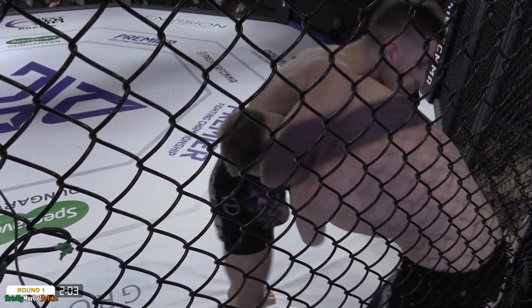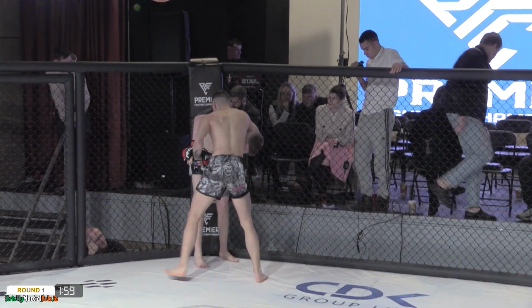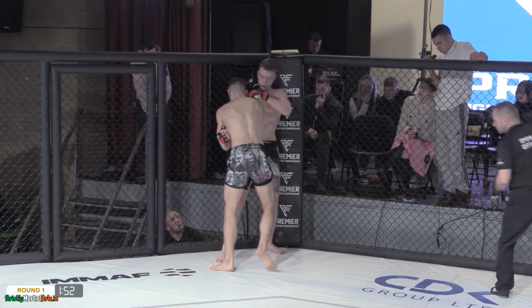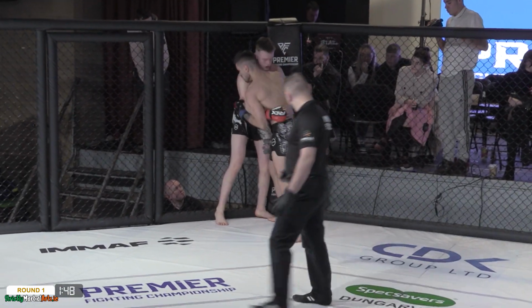And there was a bit of worry on the face of Oisin there. He definitely had to address it, didn't he? He's hand fighting very well here, 2-on-1. He's feeding him into the overhook position, but you can still finish a guillotine with this, but he's got himself out now.